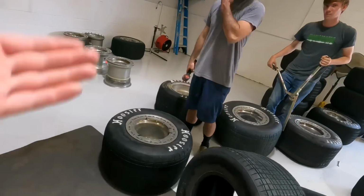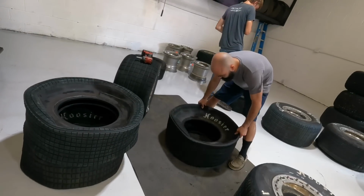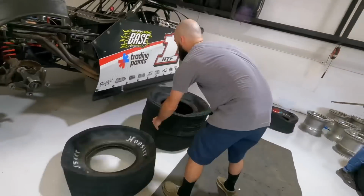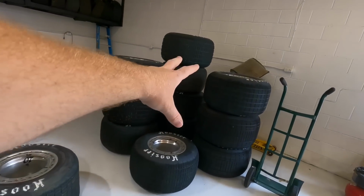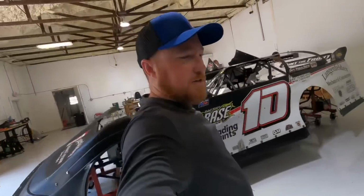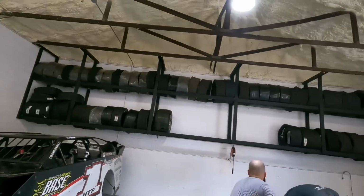Hey, our shop's so big, you're over here doing tire work and I didn't even realize it. I'm kidding. I think we decided we're gonna continue our tire rack on over here somewhere. It's just not quite big enough. I will say though, Hoosier and the sanctioning bodies have come out with a new tire rule for next year. I heard us complain about needing to have the same tire all across the country. Well, they're doing that. So maybe next year we won't need such a huge inventory of tires.